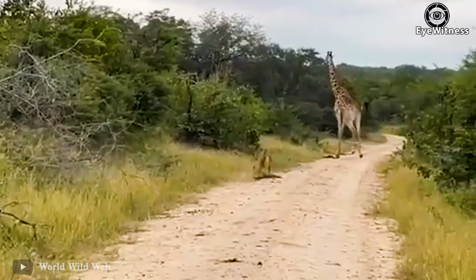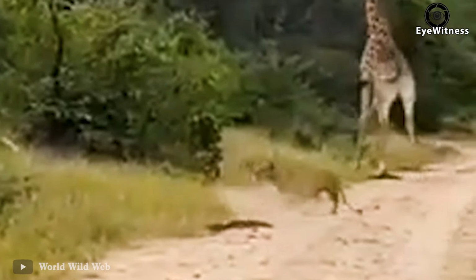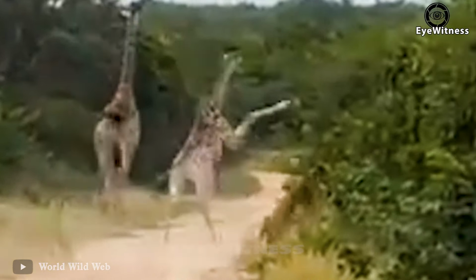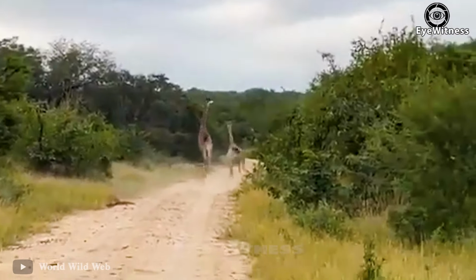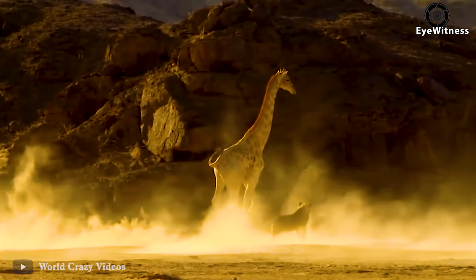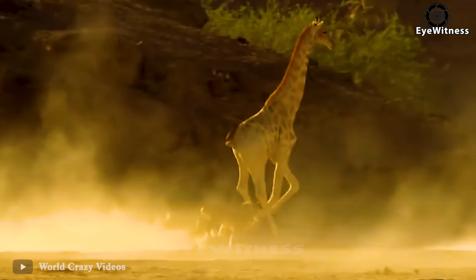The first lion takes off, runs, then jumps on top of the giraffe. The startled giraffe throws a kick with its front legs, causing the lion to jump out. The giraffe is trying to run away from the lion's claws.